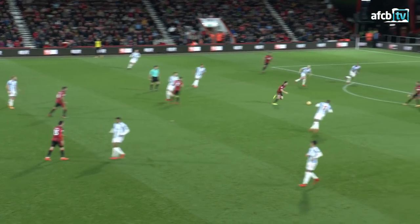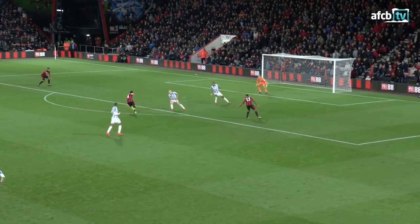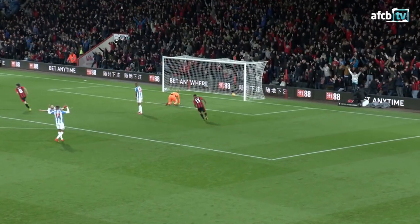Pugh needs to be careful. Art has pinched it back. Harry Art with a shooting chance here. Onto his left foot. Art!